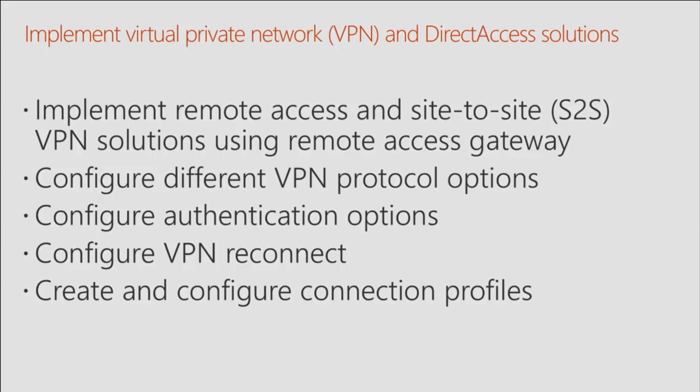Understand how you create a site-to-site VPN solution and a point-to-site VPN solution. What options are there in protocols? You might get a question similar to, what's the most secure way of connecting from outside to inside? Which protocols would you use? Which is normally L2TP with IPsec.